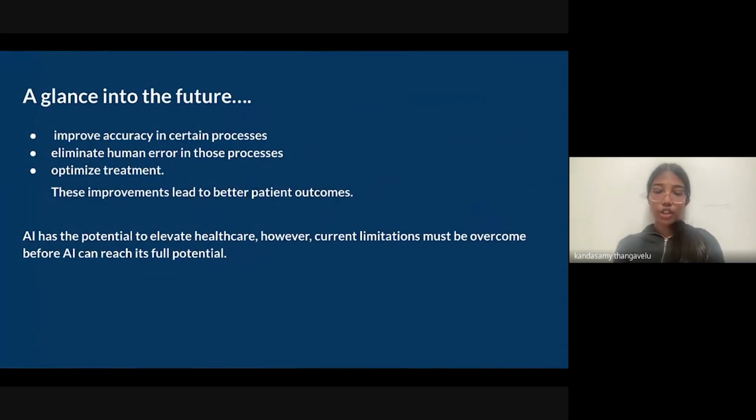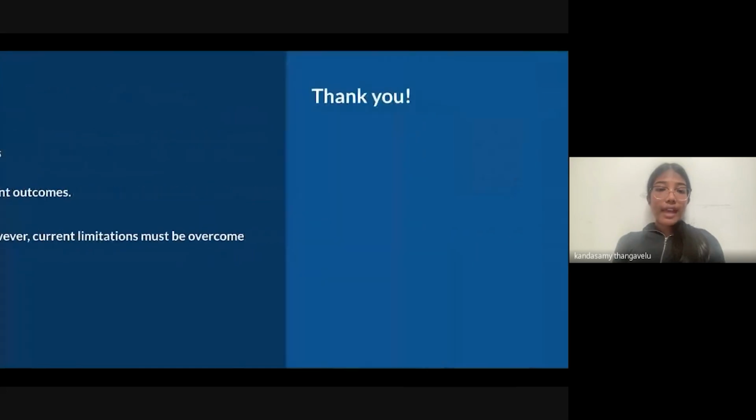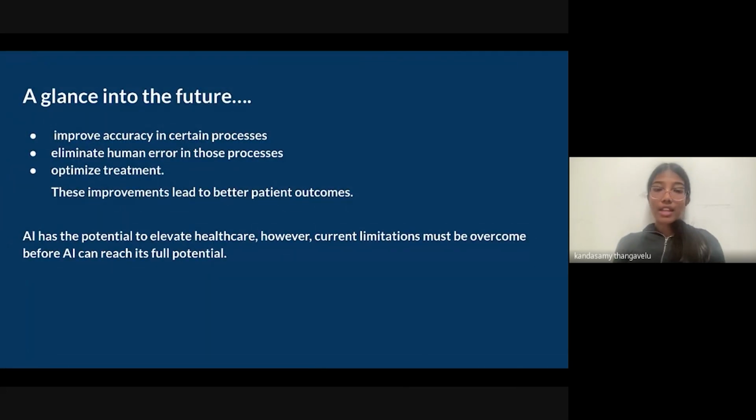A glance into the future. AI is already improving accuracy in certain processes and eliminates human error in those processes. It's also optimizing treatment. These improvements lead to better patient outcomes. AI has the potential to elevate healthcare, however, the current limitations that have been stated previously must be overcome before AI can reach its full potential.